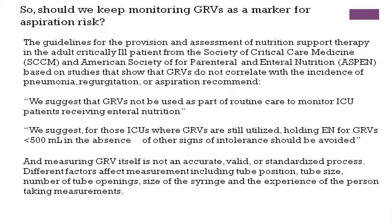And the idea of measuring a GRV itself is not really standardized or validated. There's no one technique that says this is how we're supposed to measure GRVs. It's affected by many different things, like the tube position, the tube size, the patient's position, how many tube openings, the size of the syringe, and who's doing the measuring itself.